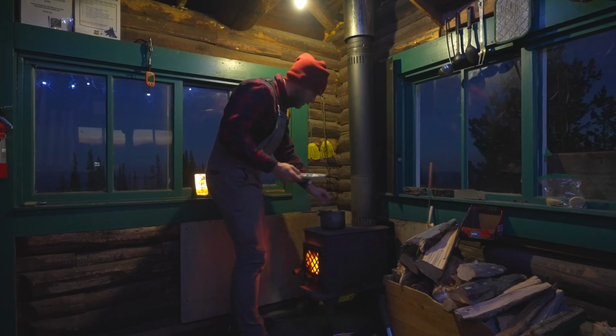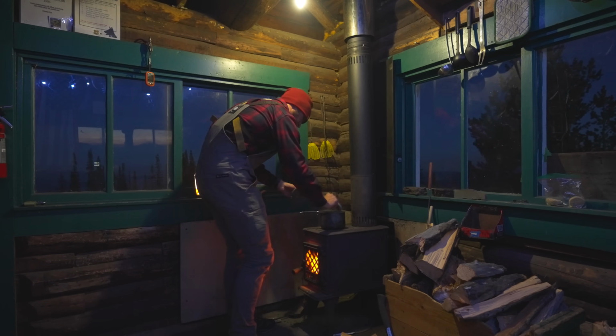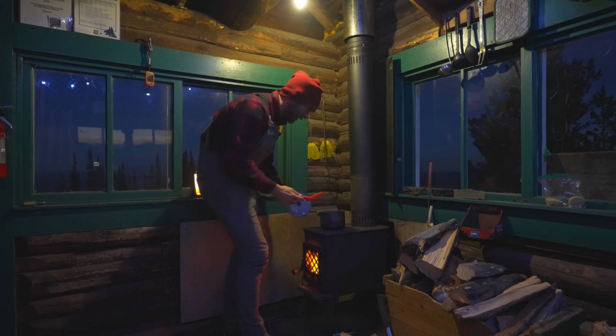All right, so we're gonna toss the garlic in. What's that? Wish you guys could smell this. It's smelling amazing right now.